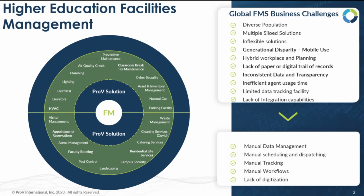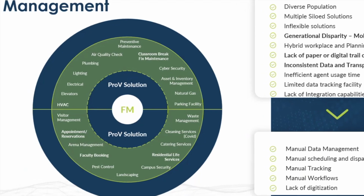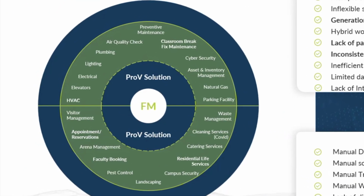as well as driving self-service using ServiceNow as both a system of action and a single source of record. There are a few areas we would like to begin with. Starting on your left, you'll see a number of components you'll recognize that fall into the sphere of higher education and higher education facilities management.